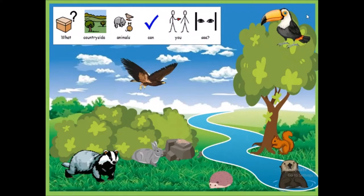There is one more animal left to find. It is very small. It has a long tail and a very, very twitchy nose. Can you see the animal? Have a look on the rock. Look closely. Down here it is. It is a mouse, but it's a special mouse. It is called a field mouse.